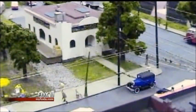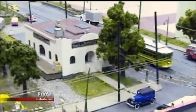This is the very unusual traveling streetcar display built by the Southern California Traction Club. It's what's called a modular layout. It's made up of pieces that are transported and set up for shows, for special events, and then taken down and put away until the next time we use them.